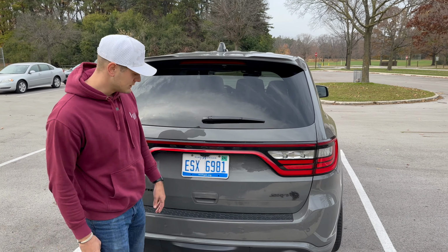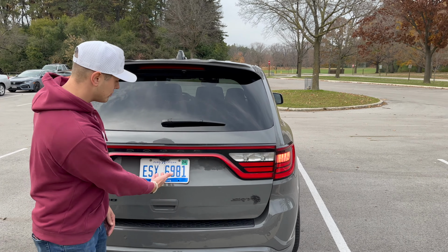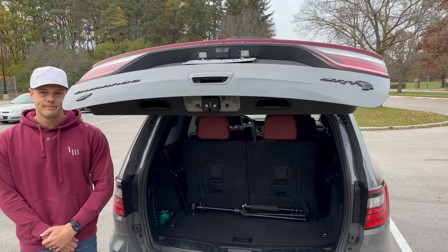It's also pretty practical too. I will say, I don't love where it's placed for the release. Just put it under here like every other car. It also takes about a day and a half to open.